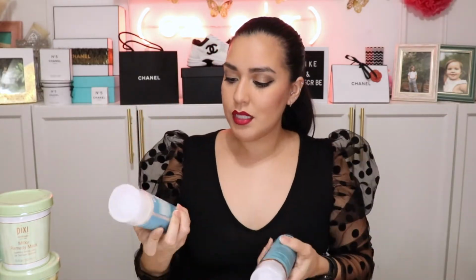In addition to that, they have launched hair care products. This is their scalp relief shampoo and their conditioner.